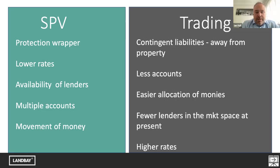So the trading company features: as I said before, the underwriters will have to take on board contingent liabilities, which is the risks away from just lending to that property. Does that company make profit? Are there excessive debts, etc., etc.?